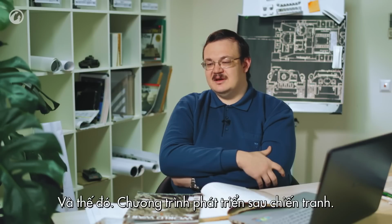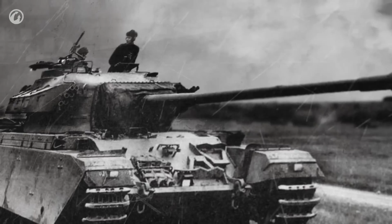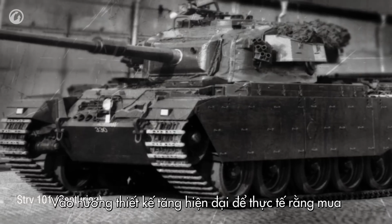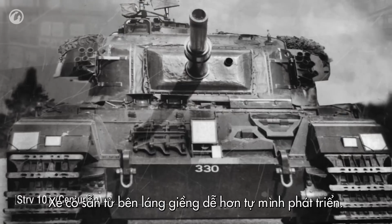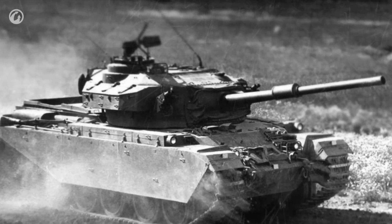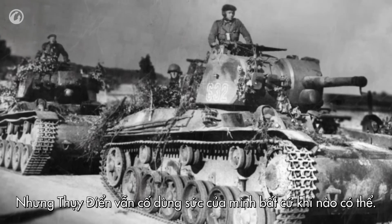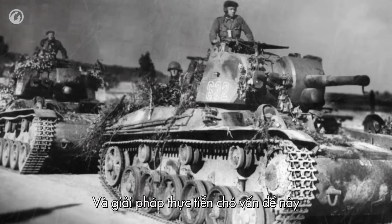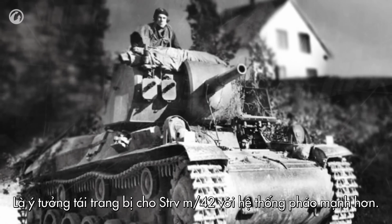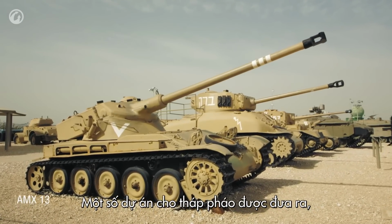Their post-war program proves, funnily enough, that any lack of ideas in modern tank design leads to the fact that it's easier to buy a ready-made tank from a neighbor than develop your own vehicle. But the Swedes still tried to rely on themselves whenever possible. The most realistic solution to this problem was the idea to rearm the STRV M42 with a more powerful artillery system. Several projects for a new turret were suggested.